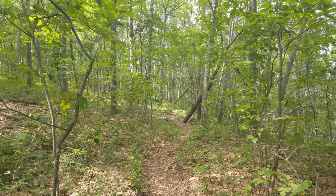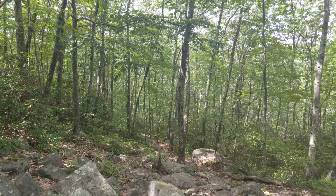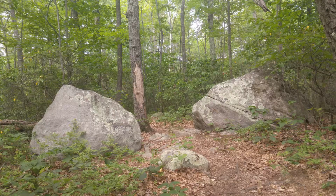Looks like about another 500 feet of elevation you have to go up. It's not just all roses. Notice there's rocks along the trail too, parts of it. So you need good hiking shoes. And these rocks, I'm not sure what they're called. I think there's a name for them in the hiking book, but it's a landmark area.